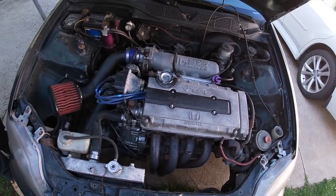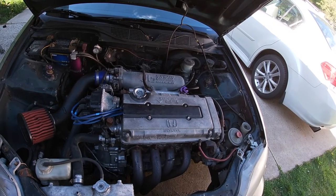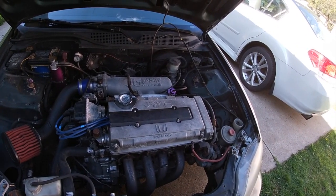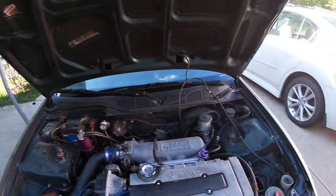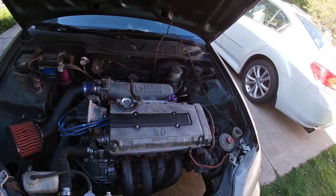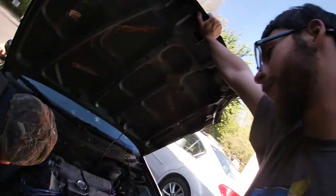This was originally a single cam, and it was always a 5-speed. Basically, it was a B16, and then he blew up the B16 and swapped this B18C1 in, so it's a GSR swap. Nice. That's what you want. GSR is strong. Very good engines. And it's a B16 transmission, so it has the shorter gears, I believe. You guys correct me on that if I'm wrong.